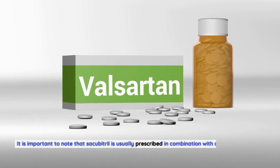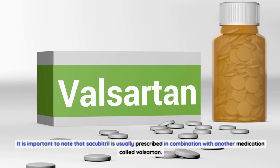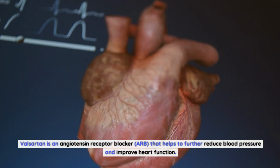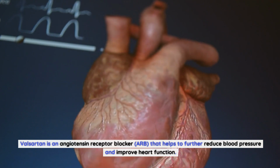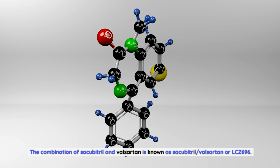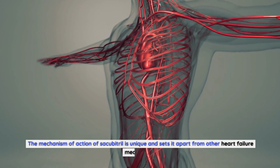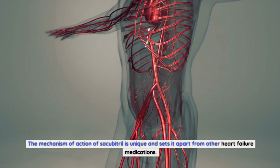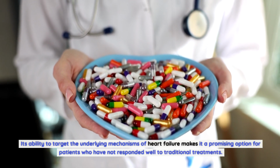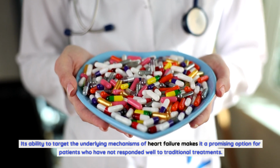It is important to note that sacubitril is usually prescribed in combination with another medication called valsartan. Valsartan is an angiotensin receptor blocker, ARB, that helps to further reduce blood pressure and improve heart function. The combination of sacubitril and valsartan is known as sacubitril-valsartan, or LCZ696. The mechanism of action of sacubitril is unique and sets it apart from other heart failure medications. Its ability to target the underlying mechanisms of heart failure makes it a promising option for patients who have not responded well to traditional treatments.